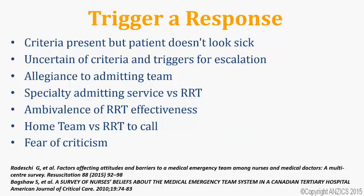So we've talked about detection, we've talked about recognising. I just want to cap on now triggering the response. We know that we often fail to trigger a response, and these are some of the reasons why we fail to trigger a response. We fail to trigger a response because criteria are present, but the patient doesn't look sick enough.